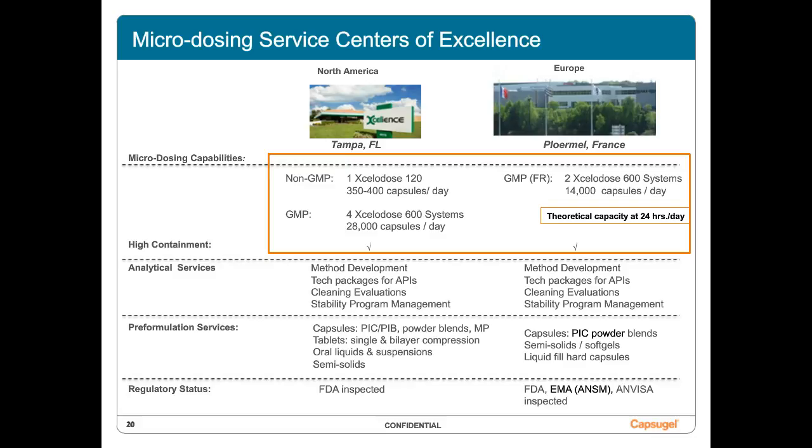Oh, sure, I can do that real quick. Sorry about that. Just to rehash, at our Tampa facilities, we have one Xcelodose 120S in our R&D area, and we have 4 Xcelodose 600 systems in our GMP area. It lists high containment there. That is a typo. Xcelliance in Tampa does not have high containment, so we don't use isolators for our machines. We use flow hoods. We can handle potent compounds, but not highly potent compounds.